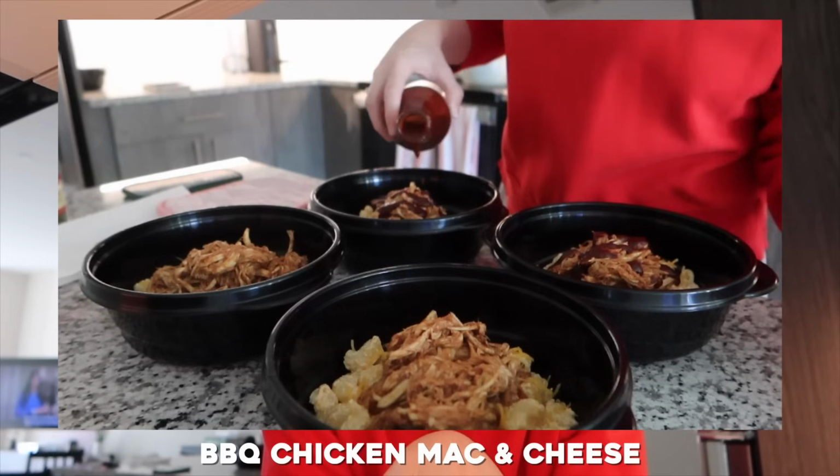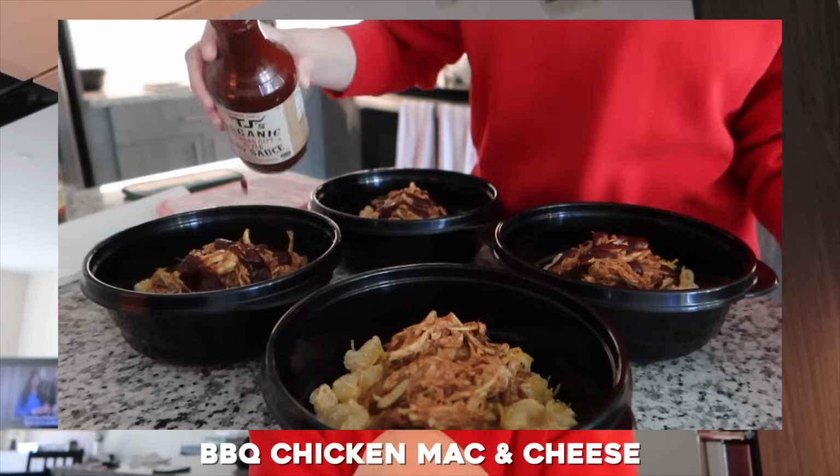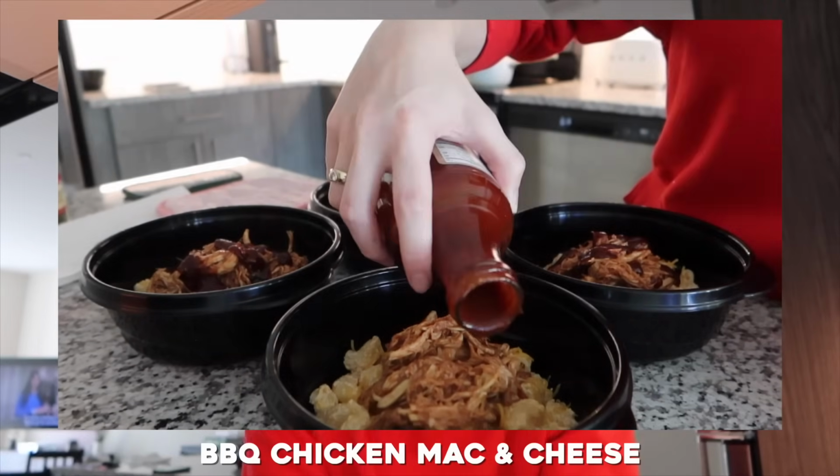And the last recipe that we have is a barbecue chicken mac and cheese. I've been seeing it on TikTok and it seems pretty easy. You just use Greek yogurt and cheddar cheese mixed together to make a nice cheese sauce, put it on some macaroni shells and add some chicken on top. It sounds really good and it seems pretty easy, and then the Greek yogurt will add more protein.